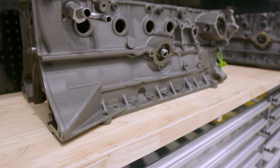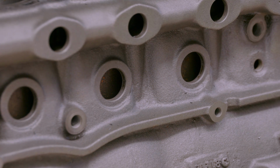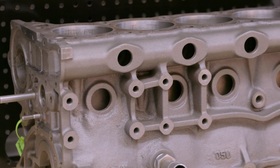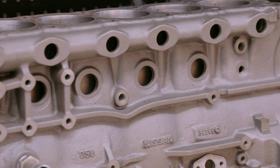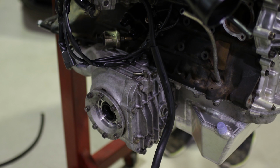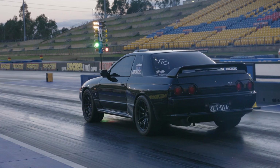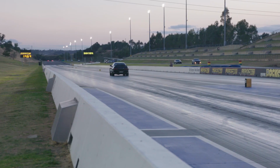However, the block is proven to crack above 650 wheel horsepower, usually between cylinder 3 and 4 above the turbo oil feed. You can see that this area is quite thin in material and close to the bottom of a head stud. The cracking has to do with engine twist, which has a lot to do with the engine having a front differential attached to it. As you can imagine, a bunch of hard launches puts a lot of strain on the block.